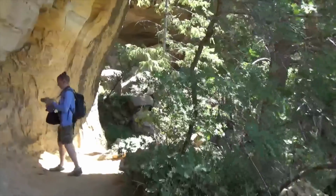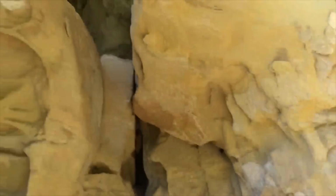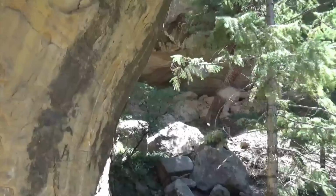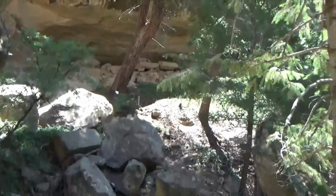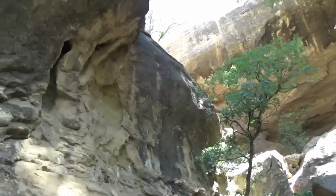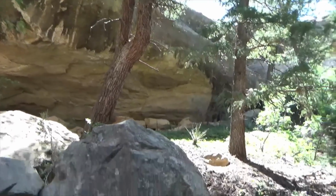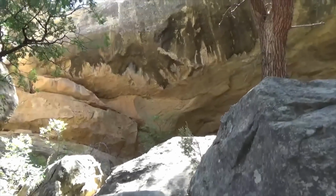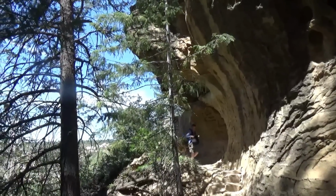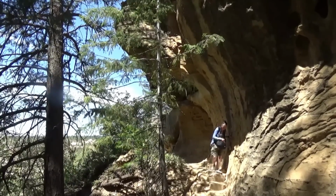So the beautiful thing is it's cool here. And beautiful. That's the beautiful thing. Wow, this is a dissolution crack. And this nice little cool cave area. Oh, look at that. It doesn't feel like the jungle here. I mean the desert, it feels like the jungle. Steep.